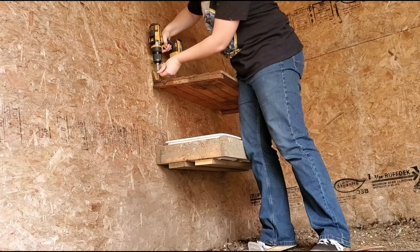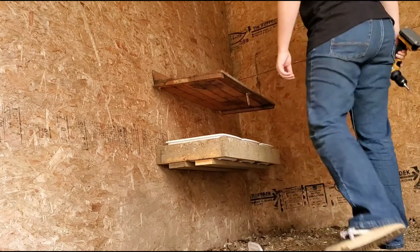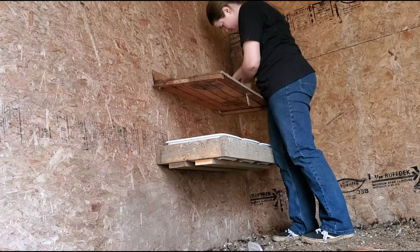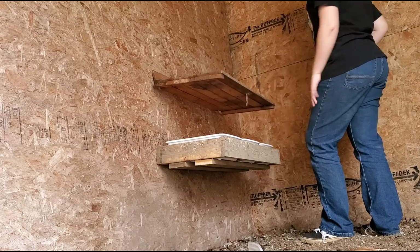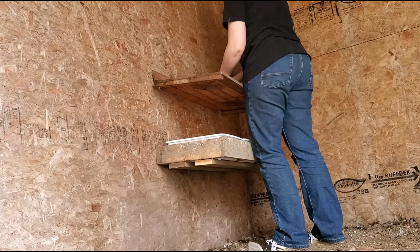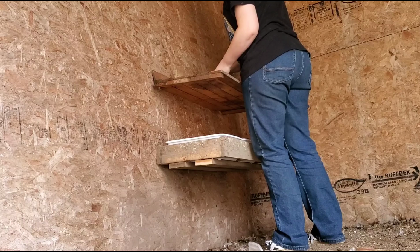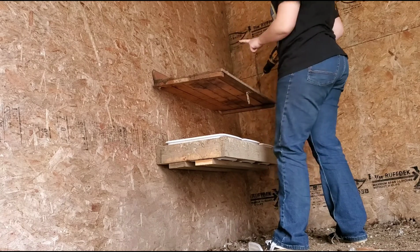To try to work around that so they wouldn't sit on top of it, what I ended up doing is pulling down this first attempt and taking other pieces, basically stealing other pieces of wood from the other bits of the coop that I had left over and making it so it sat at a steeper angle, which will hopefully deter them from sitting on top of it.